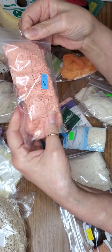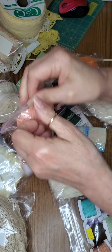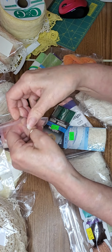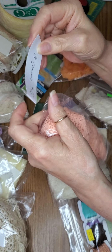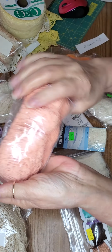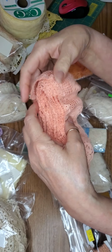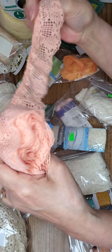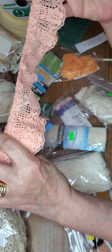And this beautiful peach colored lace. My goodness, I think this is 7 yards. 7 yards. Nope, 3 yards it says. My bad. 3 yards for $1.50. Where are you going to get beautiful lace like this for $1.50 a yard even? But this is 3 yards.